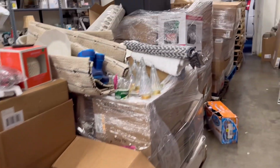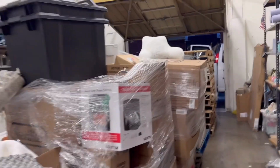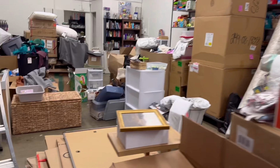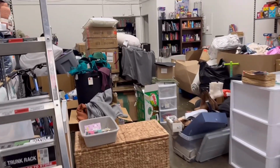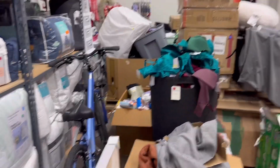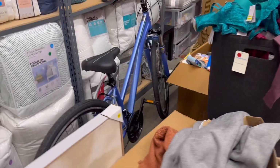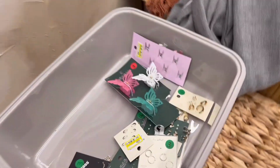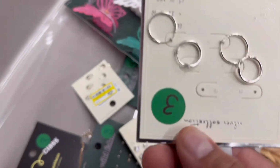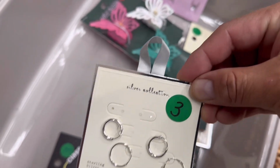These pallets here. I just got off of work and I'm here to help out Letty and Lore, just clean up all the cardboard and do other stuff. But yeah, here's a leak. A bike came out. That's pretty cool. We always get furniture. Jewelry always comes out. That's pretty cool.